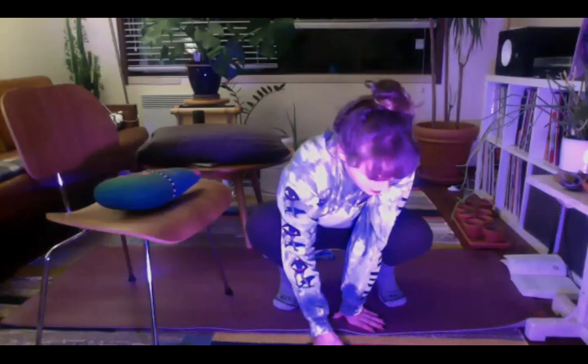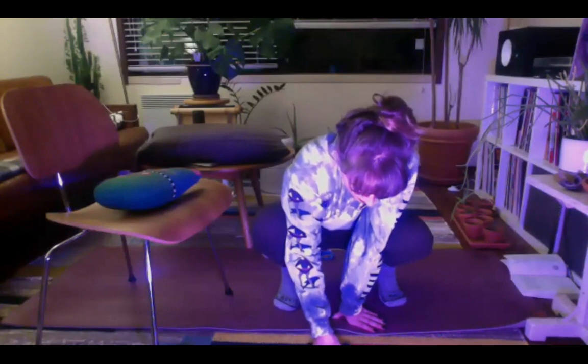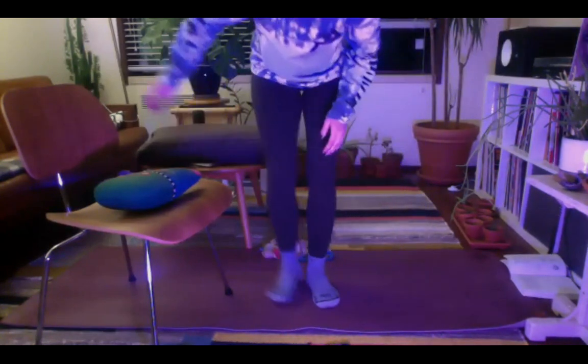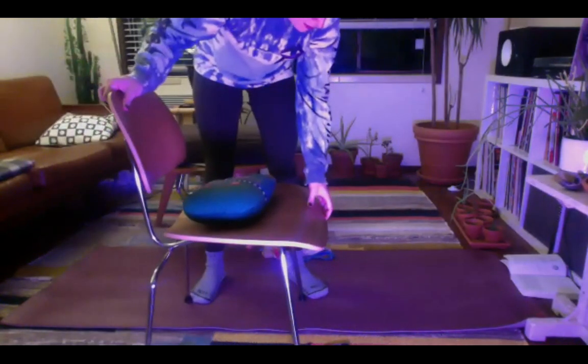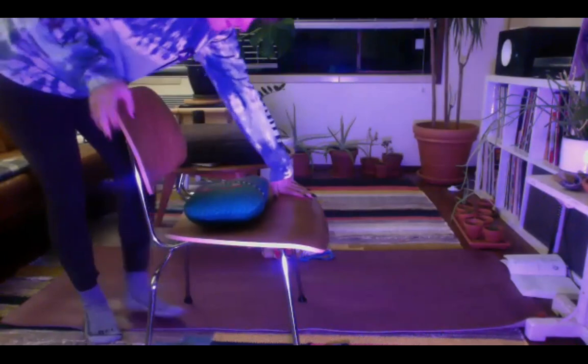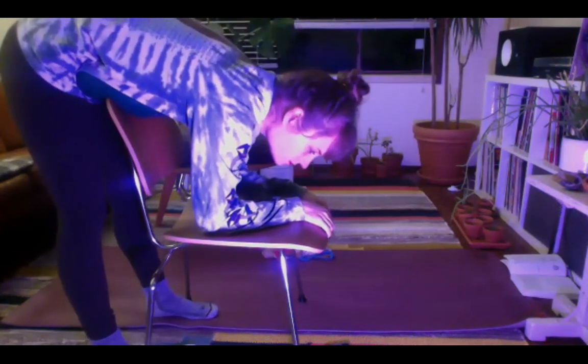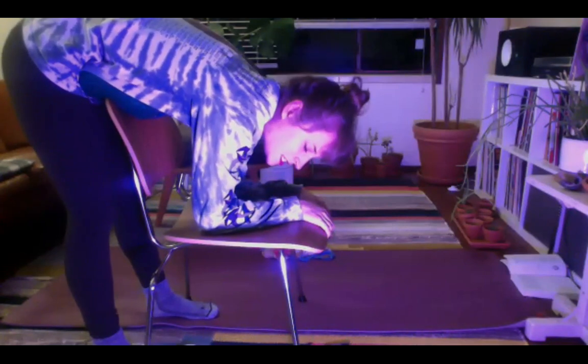So I'm going to go ahead and set our timer so we're all on the same page here. Whoop. And we'll be here for 1 minute. And this is the halfway mark, 30 seconds.